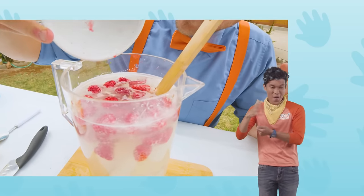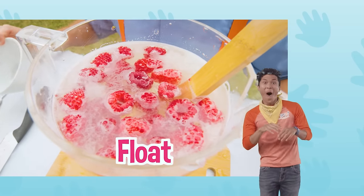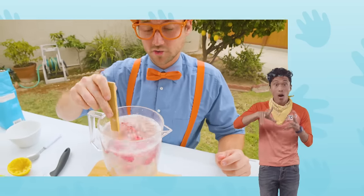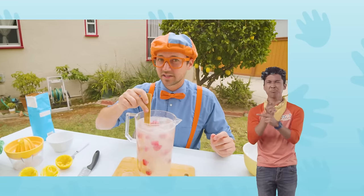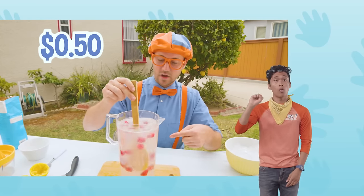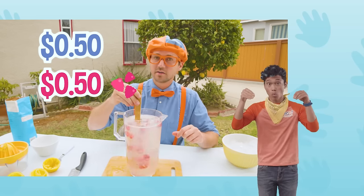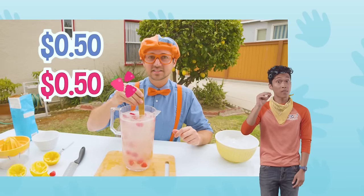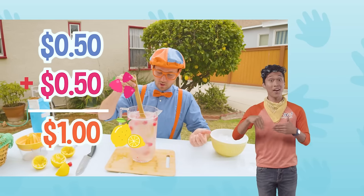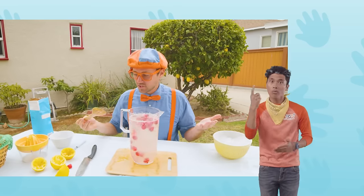Whoa! Looks like they float. Whoa! Raspberry lemonade. Okay, so now let's calculate our total cost. Earlier it was 50 cents, and these raspberries cost me 50 cents from the grocery store. So 50 cents plus 50 cents is $1. Wow, this whole pitcher cost us $1.